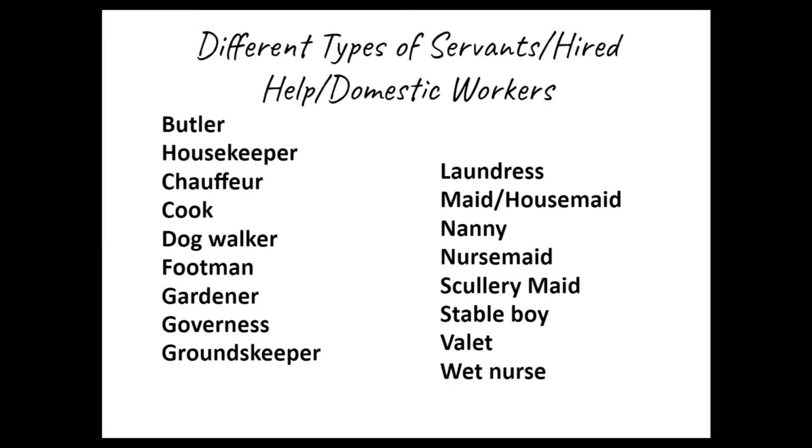So here are some different types of servants or hired help. You have the butler, the housekeeper, chauffeur, cook, dog walker, footman, gardener, governess or nanny, the groundskeeper, the maid or housemaid, a scullery maid, stable boy, valet, and a wet nurse.